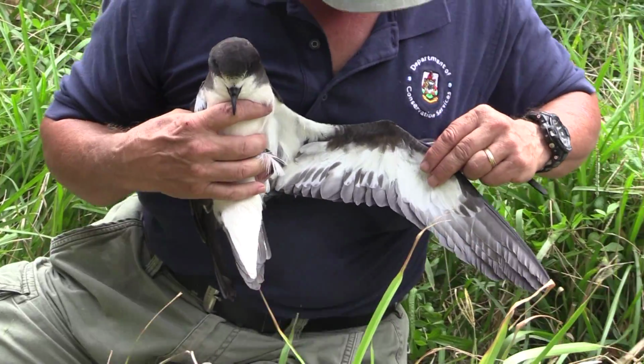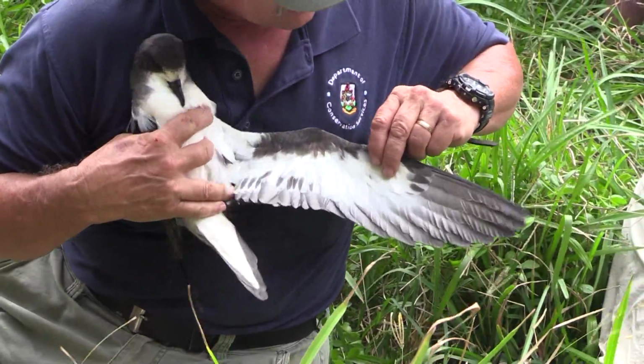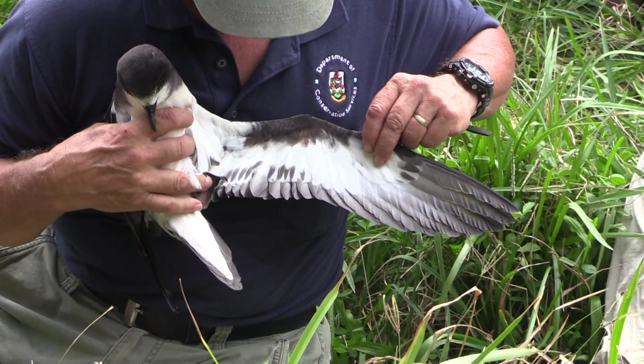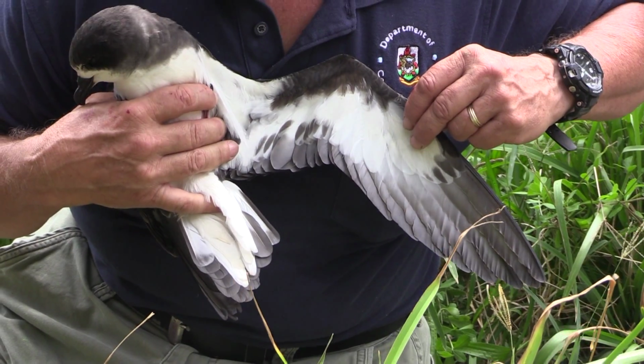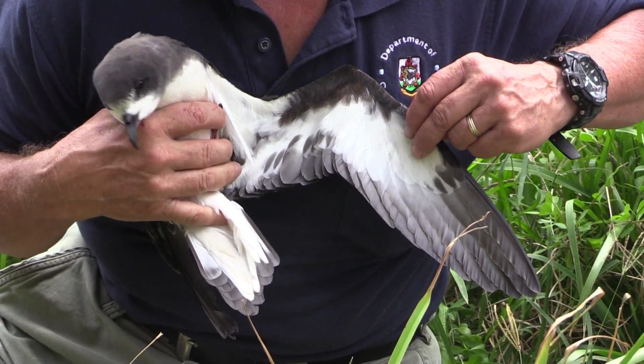Exactly. Slightly more petite bird. Head much darker, and the wing pattern much darker compared to the male. And that they use for digging. What they seem to do when they're digging, they use their bill like a pickaxe to chip away at the soil and rocks and stuff.